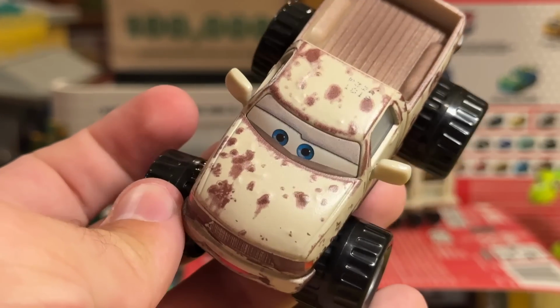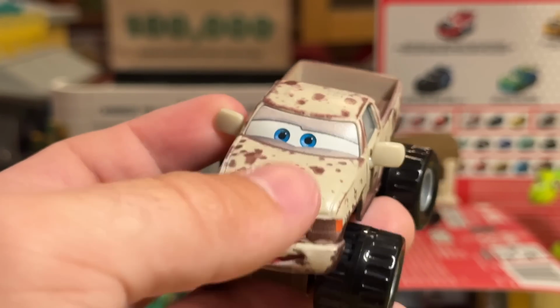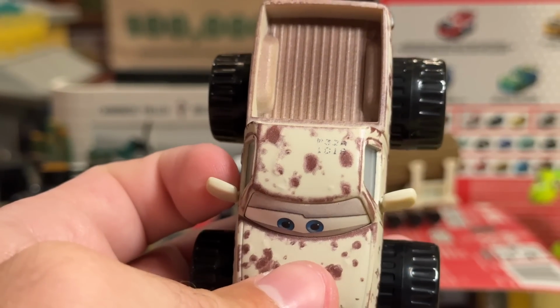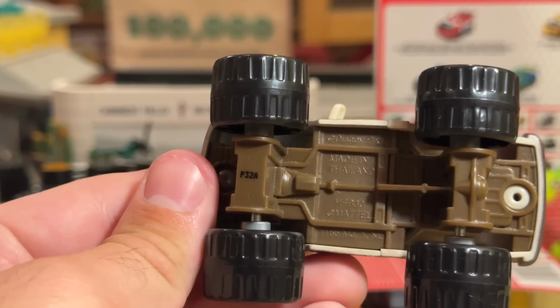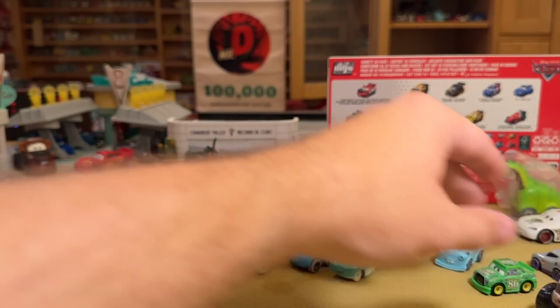I love the way they did the rust and the weather detailing. And there you have the code there on the roof. This one's pretty prominent, although it's kind of worn off. A little fraying action, like I was trying to get at a few weeks ago in my video. But yeah, P32A. Very cool. I like that. That's probably my favorite so far.